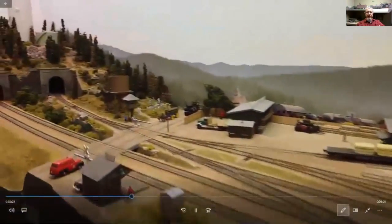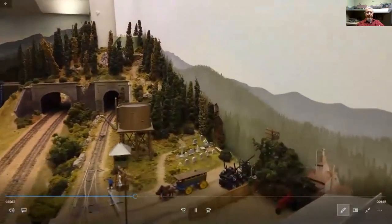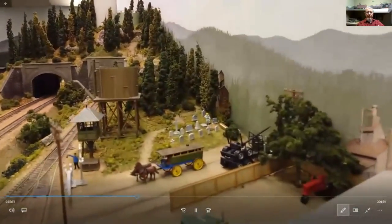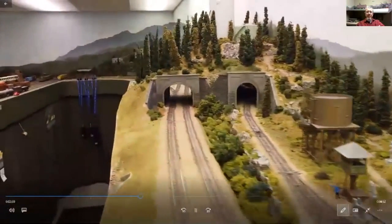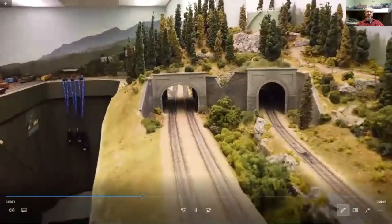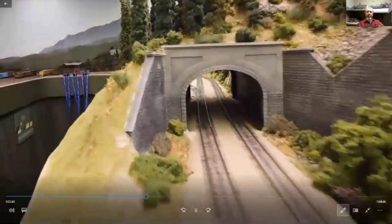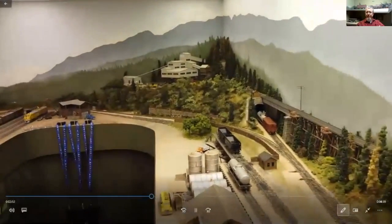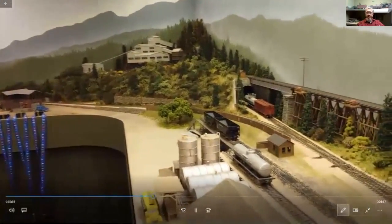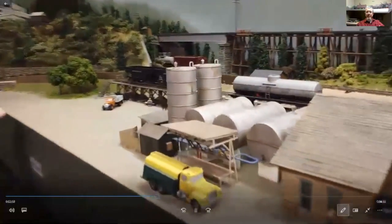The old cemetery. My new gypsy wagon. The gypsies are coming to town. Be careful. And the tunnel on the right goes up to the mine. The tunnel on the left is the main line to North Seward. You'll see the mine up on the hill. So this is North Seward here. Pretty much Shaw Coal and Fuel. And then the UP interchange there in the background in the lower tunnel portal where that boxcar and that tanker are setting.